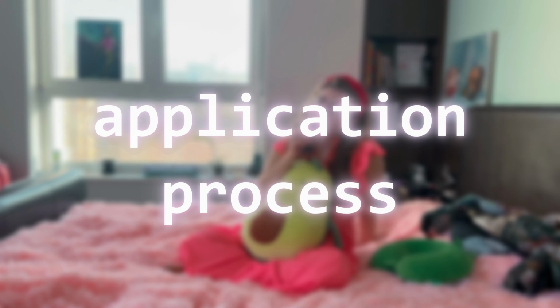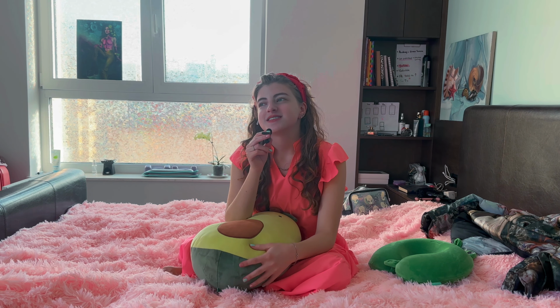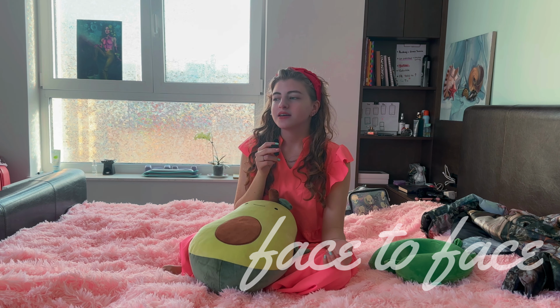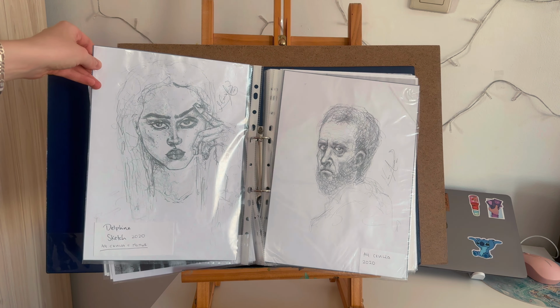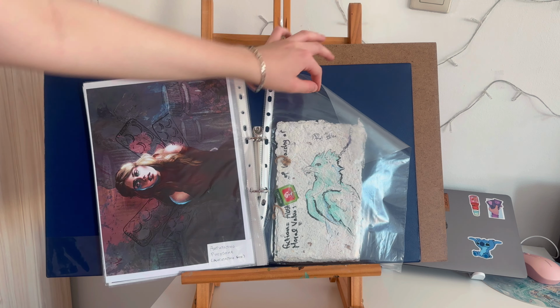The application process. When the time finally came to apply, the exam consisted of both a portfolio showcase and a face-to-face interview. I didn't just want to show my skill, I wanted to demonstrate a willingness to explore and be creative. So along with the traditional mediums, I included some digital art and digital painting and digital charcoal.